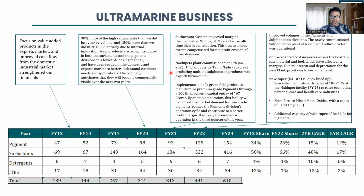And if we look at last year, it was a very bad year for the industry because of supply chain disruption, price hikes, the freight cost increase, the raw material cost increase. Despite that, the company was able to do decently because of the extremely good performance of the surfactant division. The other thing which has happened is last year they did a decent capex, and that capex went live, and that is why you see from 312 crore of revenue in FY21, they did almost 491 crore of revenue in FY22, which is almost a 48-50% jump. This happened because of the greenfield expansion which they did, and it was a premium grade pigment.